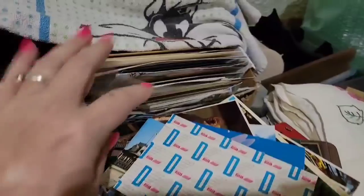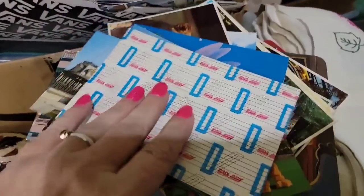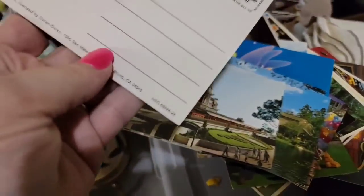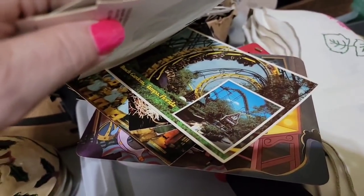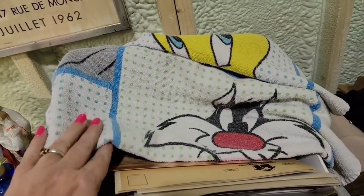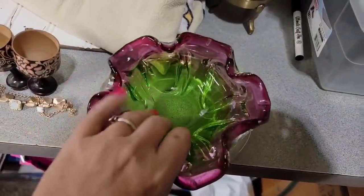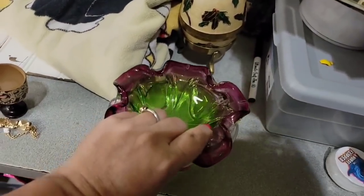I got this whole box of postcards for $5, and I got it because I saw a bunch of vintage Disney. There was also this vintage Duran, but there are a ton of 70s and 80s Disney postcards in here, as well as Busch Gardens. This vintage Looney Tunes towel is probably about $20. I believe this is a Murano glass piece. It does have the polished bottom there.